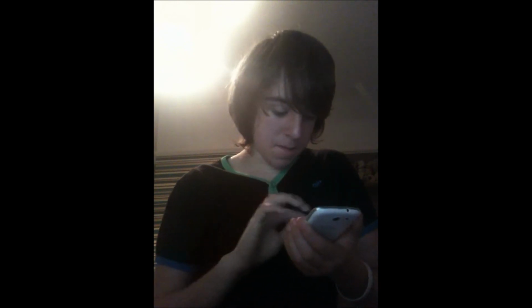Another one of the things I want to talk about is the keyboard when you're texting people. I quite like the design of the keyboard. I just think it looks really good.